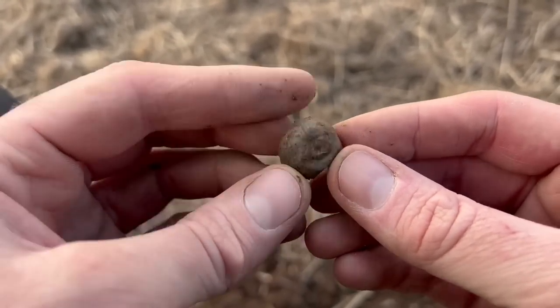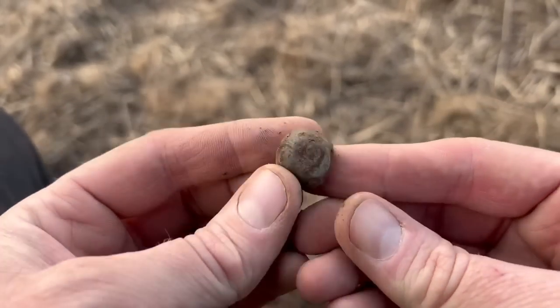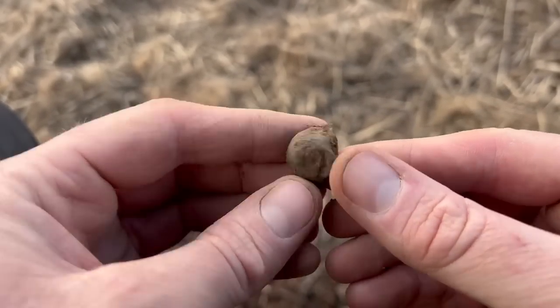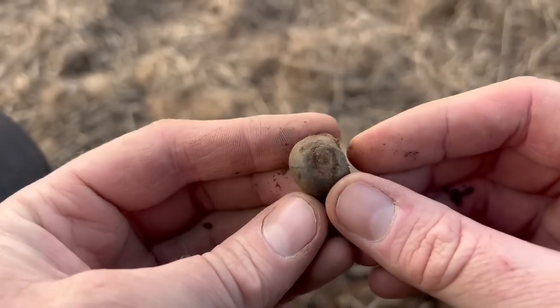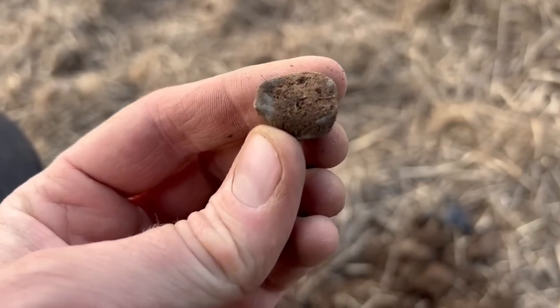Look at the calibre of that. You imagine that coming flying at you. So made of lead, but as you can see, it's clearly had an impact. Date-wise, probably 16, 17. Very beginning of the 1800s.